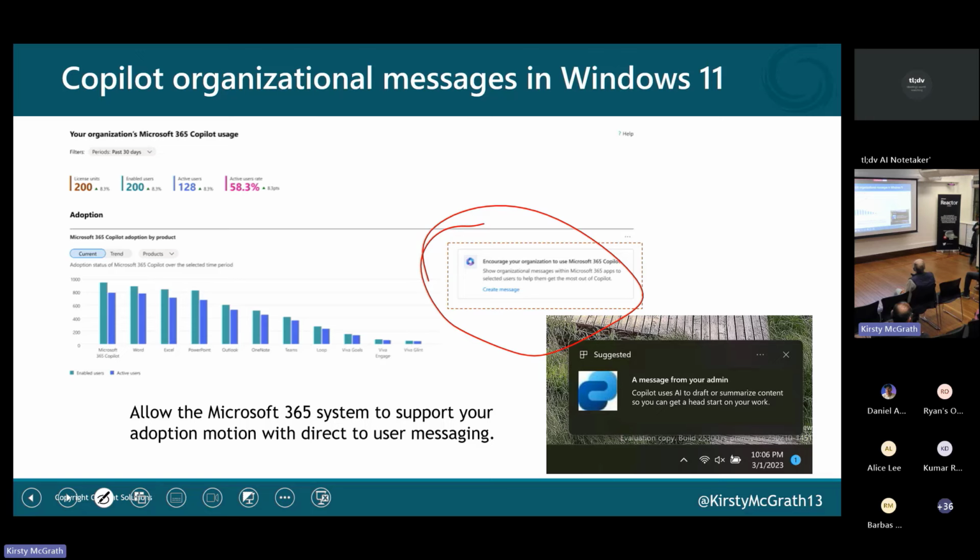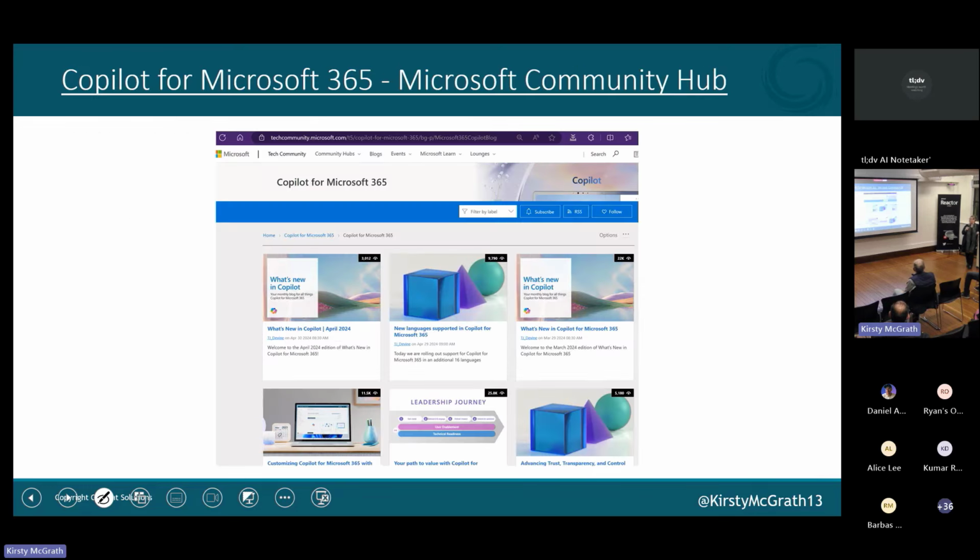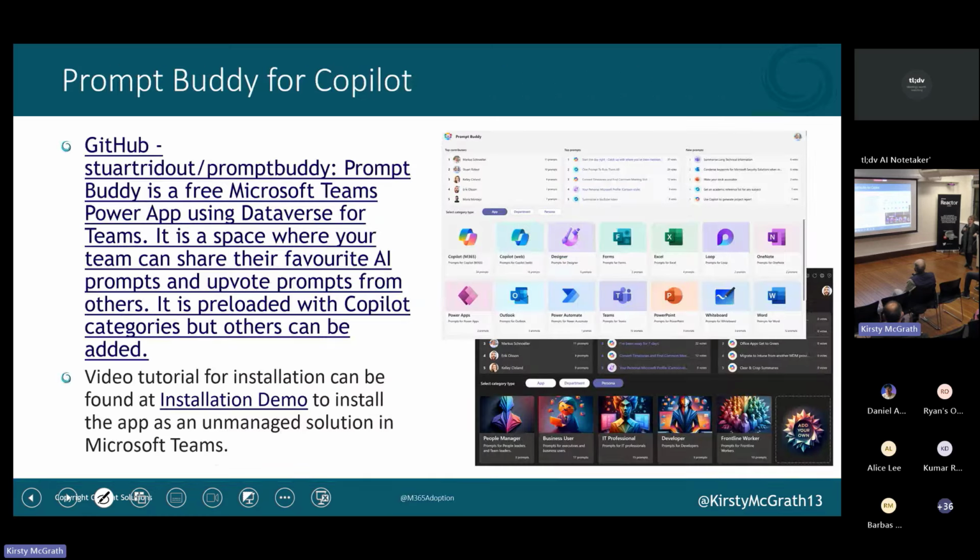They are direct messaging to the user, so you can go and encourage them on this piece and that piece. And there's more coming on that for an adoption specialist, with customized messages through the message center, through Windows, the community hub, the what's new. Get your champs familiar with it so they understand what's coming and what's happening across this space.